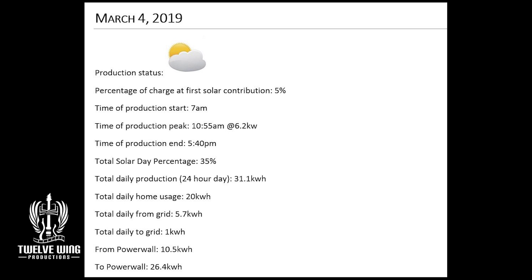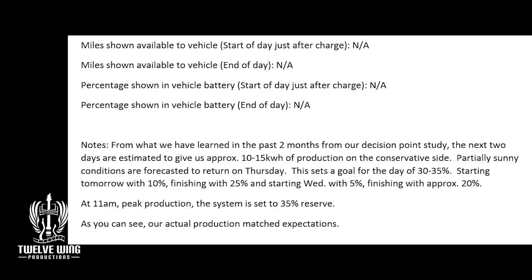And then on March 4th, we're into that partly cloudy situation. And so the production comes back up, 31.1 kilowatt hours of production, and then that brought our total solar day percentage back up to 35. And you can see the percentage at first solar contribution is 5%. So even though we had a decent day the previous day, we barely made it. And again, still nothing to be able to send to the vehicle. And this is what we had spoken about in that update video, talking about what we'd learned from our past couple of months about how to set the system.